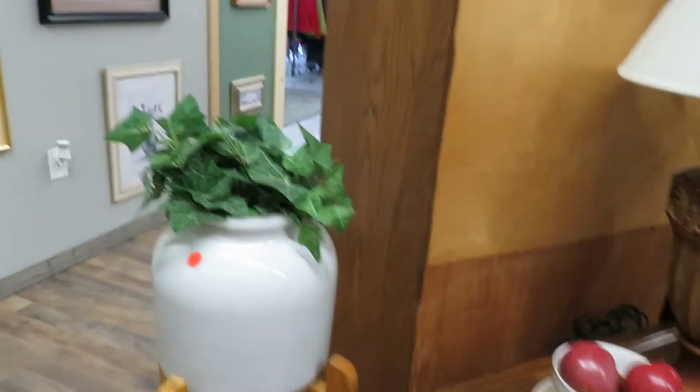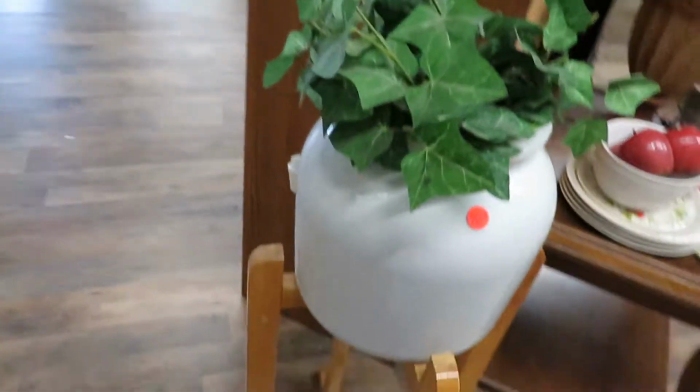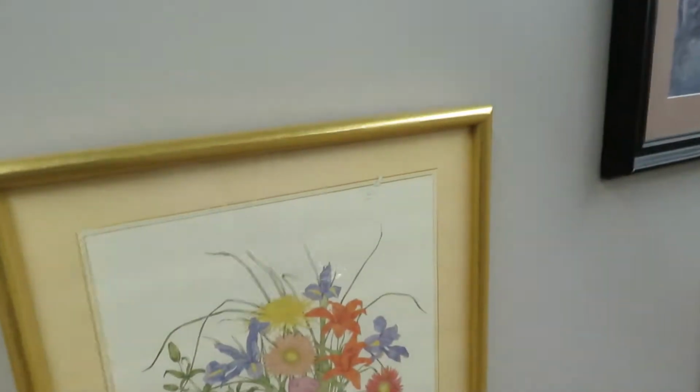They also have just beautiful art here. I would have gotten this plant stand for sure for my own home. It's just I'm not going to be home for a long time. I love florals, so I was really looking at that one.